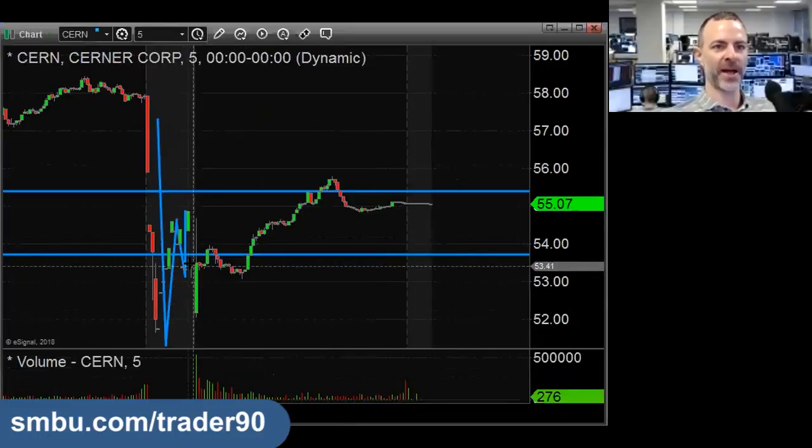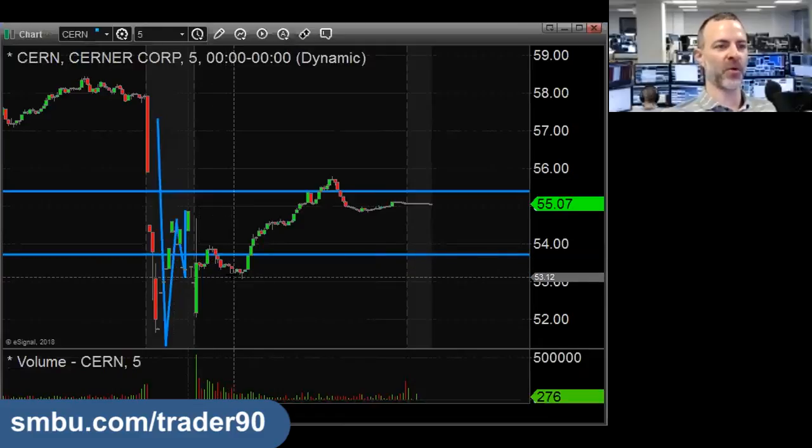After the initial pullback here, they were buying at 53.40. It wouldn't have been the worst idea to buy here. But you can see it rolled over through that, although it never went below 53, so maybe it wouldn't have been stopped out.